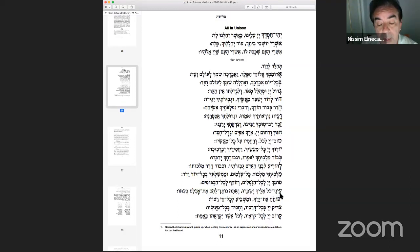Again. עיניך אליך יסברו, ואתה נותן להם את אוכלם בעיתו. Last time. עיניך אליך יסברו, ואתה נותן להם את אוכלם בעיתו. Who wants to try it?